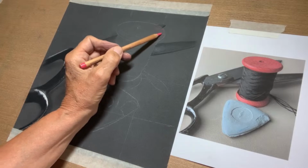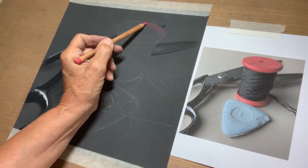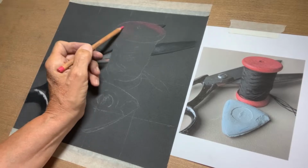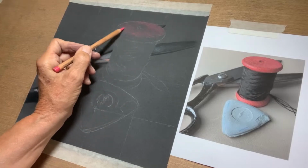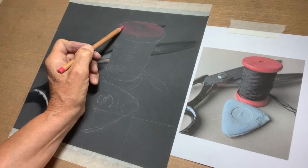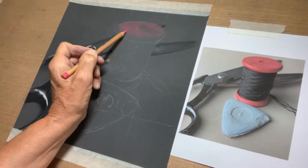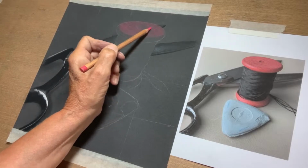Moving on to the cotton reel, so I'm starting with the top here, and as you can see in my setup I have placed the cotton reel so that the grain of the wood, which is what the cotton reel is made from, is going at an interesting angle rather than just being flat on, horizontally. It's more of a 45-degree angle. It just adds more interest. It gives a little bit of movement to the piece too. So you want to recreate that by building up your layer of colour.